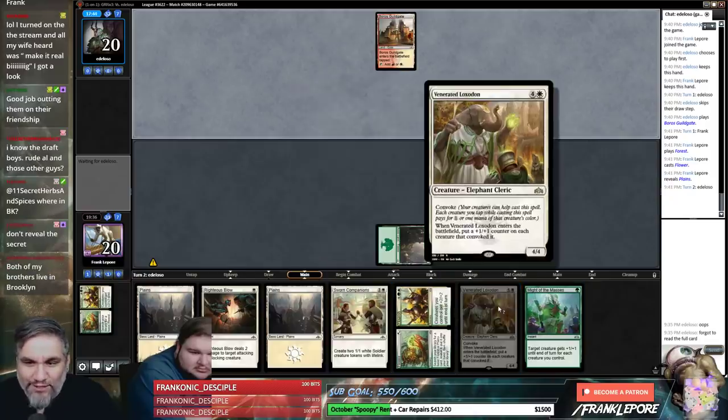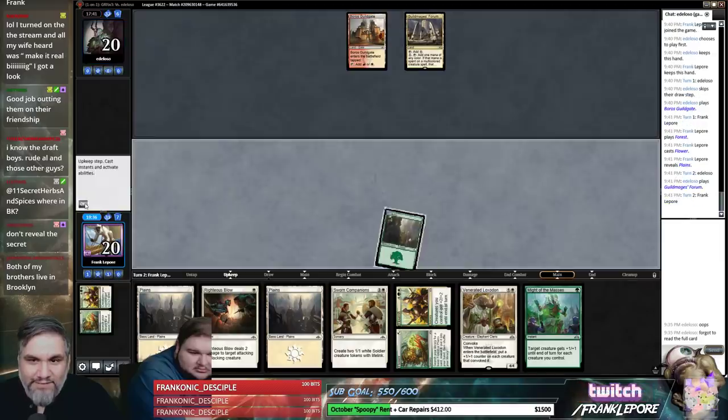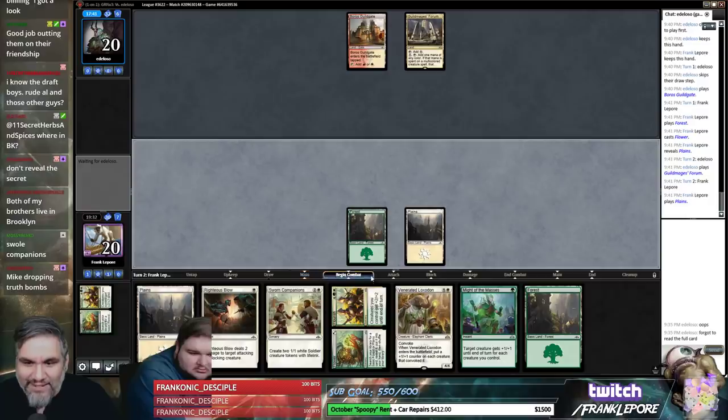Oh, turn 3 this, turn 4 this guy. Put some counters on your boys. Give me a 2 drop too. Come on. Come on, Daddy needs a 2 drop. Daddy didn't get his 2 drop.